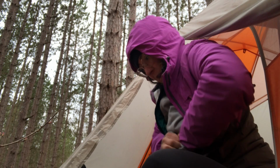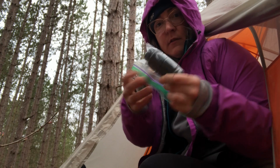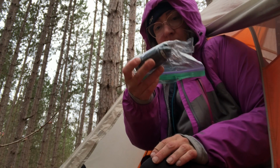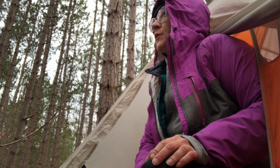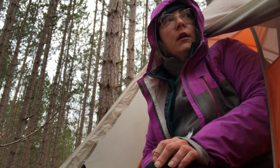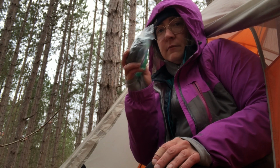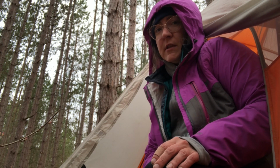For the first time, I slept with my water filter last night. One forecast said it was getting down to 40. Another said it was getting down to 37, but with like 10 to 15 mile an hour winds. So I think my rule for this trip will be basically if it's gonna get within 5 degrees of freezing, the filter comes into the tent with me.